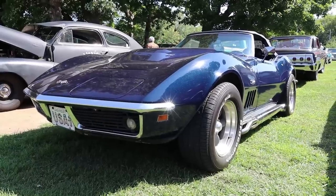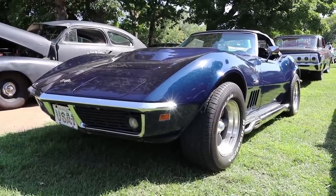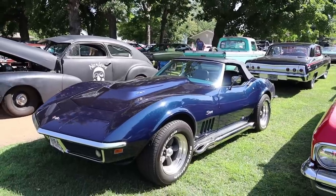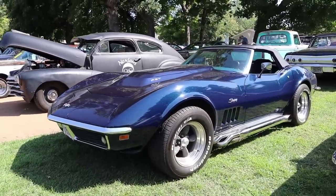Nice Corvette 427, side pipes on it. This is nice. Look at that. This thing is awesome, dude. This thing looks awesome.